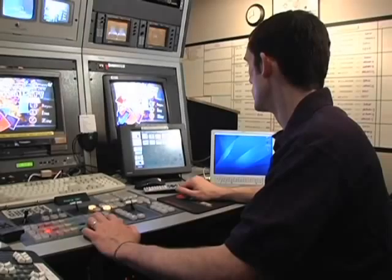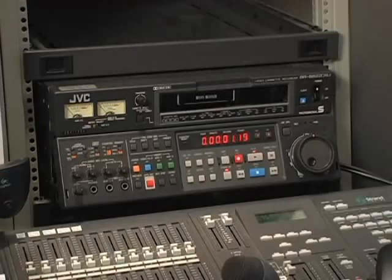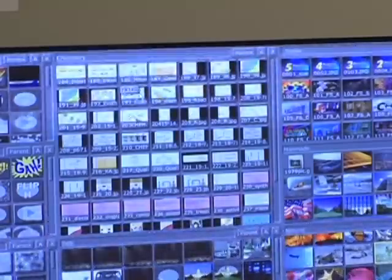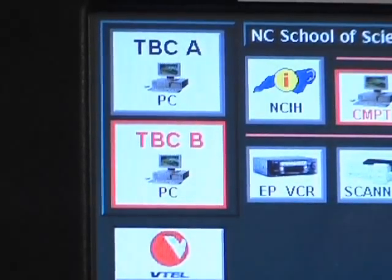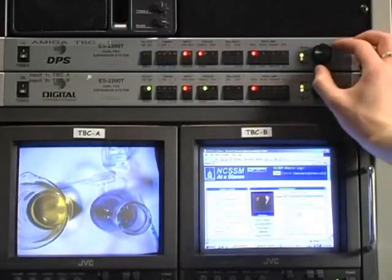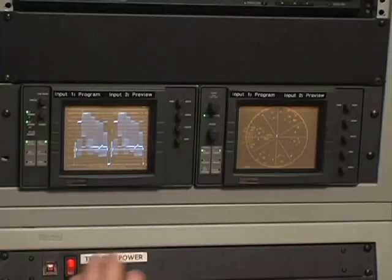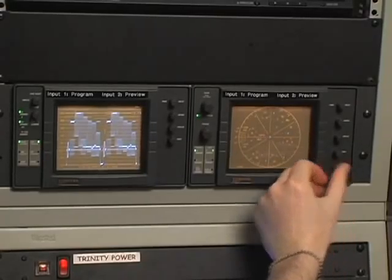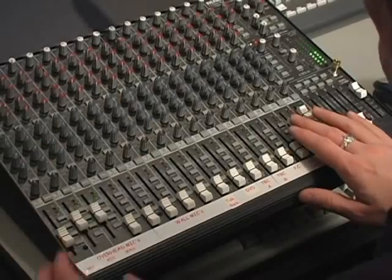Evan uses the Crestron touch panel to add to the number of sources at his disposal, such as a DVD player, a VCR, a CD cassette deck, and a bank of still images stored on a computer. Using the Crestron system, he can send some of these signals to TBCs, or time-based correctors. The TBCs time the signal, adjusting the video output of certain sources so they can be sent out over the air. The waveform monitor and vector scope are used to examine the color saturation and black levels of the outgoing video signal to make certain it conforms with broadcast standards.